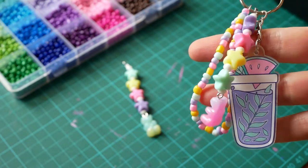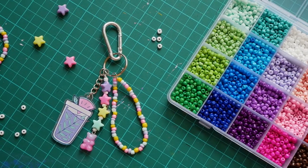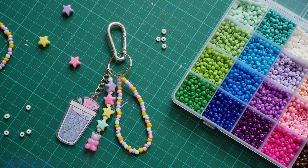I don't know if it's the right word in English, sorry if it's not the right one. So you can clip the key charms anywhere you need.